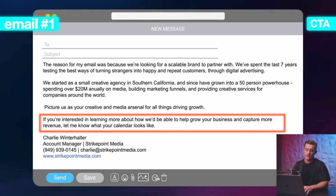And lastly, the CTA, or call to action. Let me know what your calendar looks like. This is the part where we can get a little bit of variation because there's many ways to elicit a response from a prospect. Let me know what your calendar looks like. Let me know when a good time to connect would be.